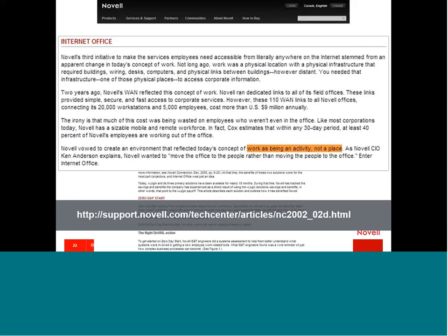Our CIO at the time coined a phrase: work is an activity, not a place. So no matter where you are, you don't actually need to go back into the office. You don't actually need to teleport to the office. As long as you have the resources you need with you at the time, and that is basically a data connection of some sort, either Wi-Fi or a cellular data connection, you can get your work done. This is a philosophy that we've had since 2002, and that has permeated through our corporate culture and the applications that we develop. So we give you the ability to do your work anytime, anywhere, on any device.